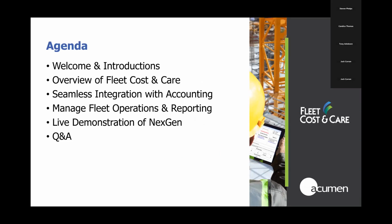Now that we've taken care of introductions, this is our agenda for today. We're going to give you an introduction overview of Fleet Cost and Care, who we are, the solutions that we offer, and talk about how our operations system helps collect and process data, but then also seamlessly integrates with Sage 300 and Sage Intacct. The benefits that you're going to see by managing your fleet operations and the reporting that you'll get by using our tool, and go into a live demonstration.